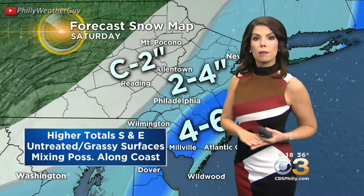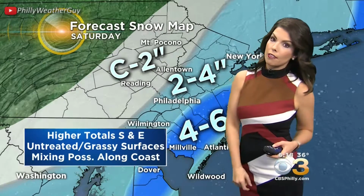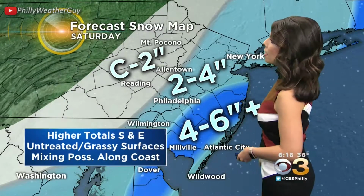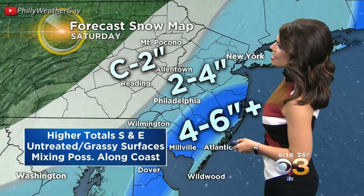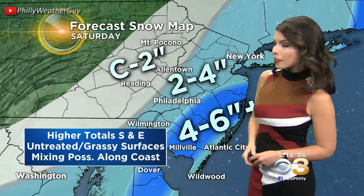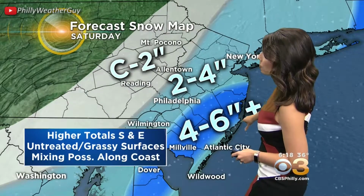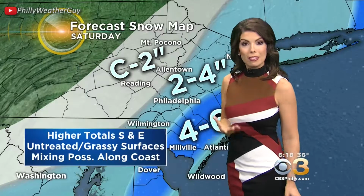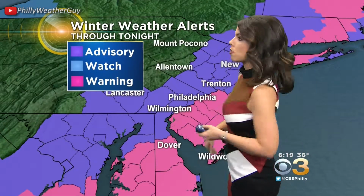As far as snowfall amounts, we're thinking anywhere from 2 to 4 inches as a good possibility right along the I-95 corridor into northern Delaware. But the jackpot zone, that still remains portions of South Jersey, where we could see anywhere from 4 to 6 inches, maybe even locally higher amounts. But right along the coastline, right along our shore points, we're going to be mixing with some rain, maybe even some sleet and freezing rain from time to time. So that's going to cut down those totals just a little bit.